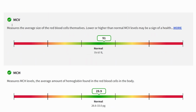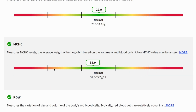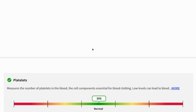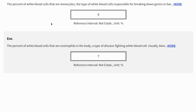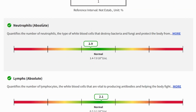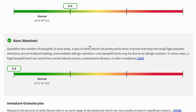The size, MCV, is the size of red blood cells. That's good. MCH is average hemoglobin. This is the variation in sizes of red blood cells. Platelets were normal. And then the percentage, they break down the type of white blood cells here. The percentage of each one was good. I prefer seeing the absolute values when we're looking at the breakdown of white blood cells, but all those looked good. Eosinophils, basophils, good.